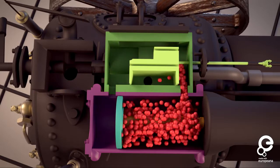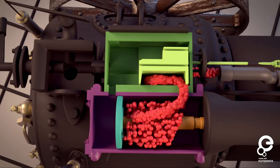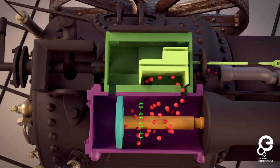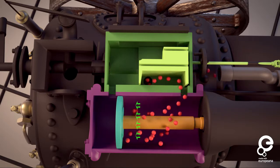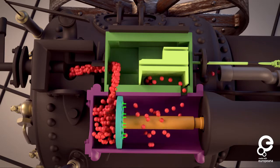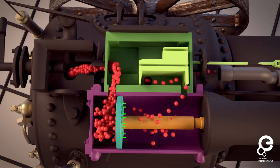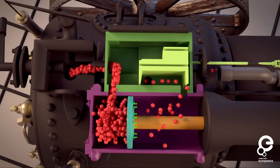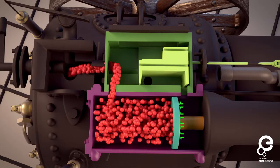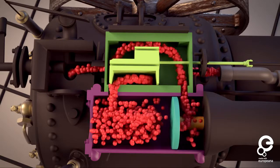So the slide valve moves over and creates a new path for the steam to vent through the exhaust and into the open air. When the slide valve moves over, it also blocks the steam from applying pressure to this side of the piston, and at the same time it opens up a path for high pressure steam from the boiler, allowing it to push on the other side of the piston. Now the piston is pushed in the opposite direction, and once it reaches the end of its stroke, or movement, the slide valve shifts back over, thus completing one full cycle.